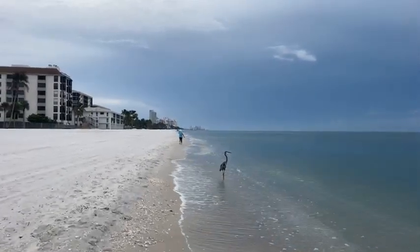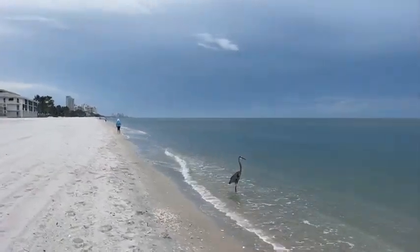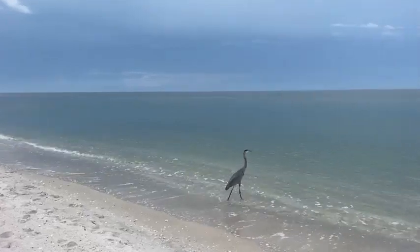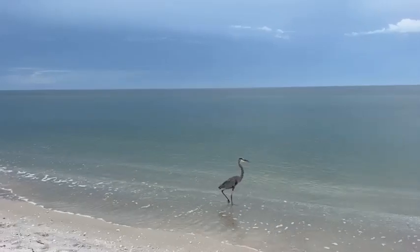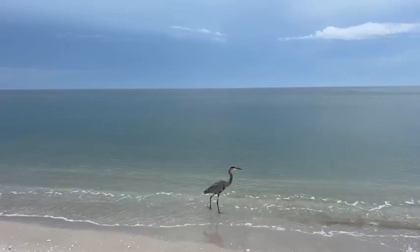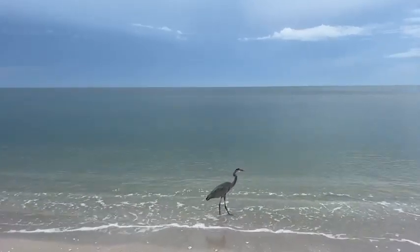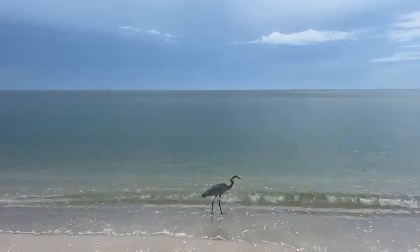Our great blue heron. I saw he or she very early this morning. It was dark out down by the La Playa. I got a little video that I'm going to include in my first look video of this great blue heron. Hopefully it's in focus. Like I said, it was dark. Just kind of strolling on the beach. Also got some cool shots of the lightning that I'm going to share in that first look video, and I'll probably include it in my beach report as well.